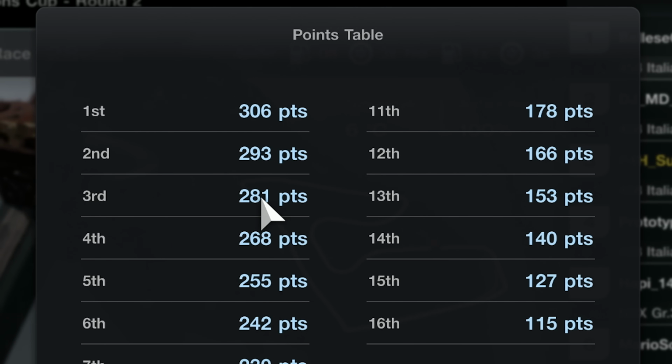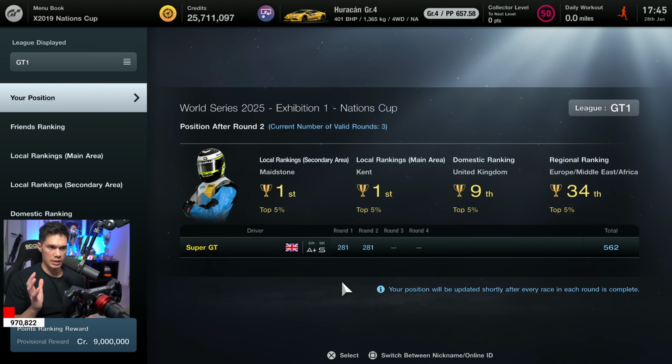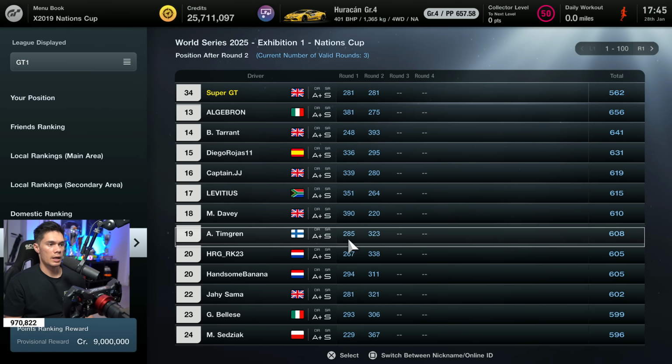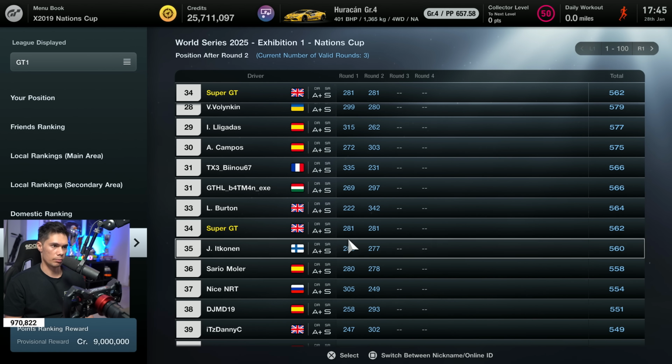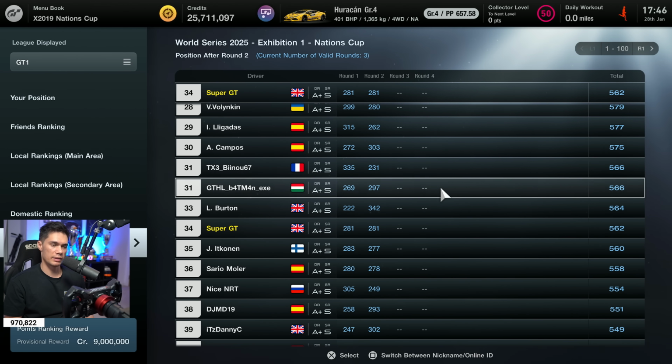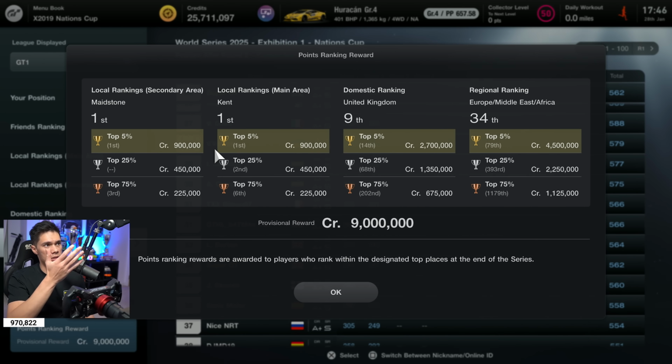of 281 points. So the results are in, as you can see, 281 points again, which is exactly the same as the first round. And in the region of Europe, Middle East, Africa, I am 34th in the region, which is a pretty good score so far. Hopefully next one we're going to try and get into the top 30. And as it stands, in the top 5% of all the different areas. So we're on for the 9 million credits.